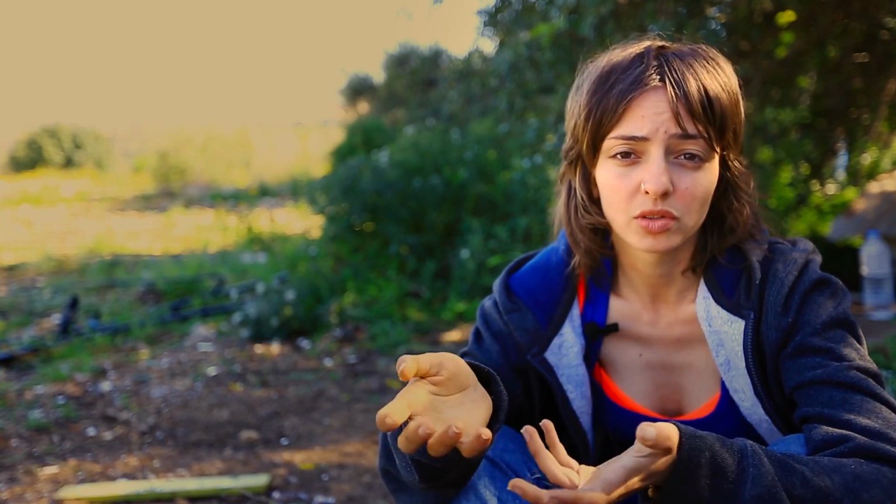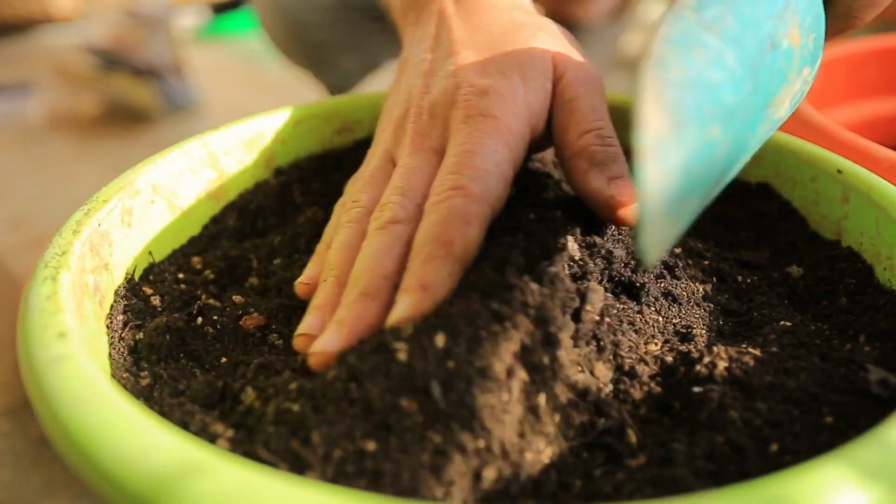Once your compost is ready, all you need to do is gather it out from the bottom, and depending on whether you're at home, you can have your pots or your small garden beds, and you can sprinkle the compost on the soil.